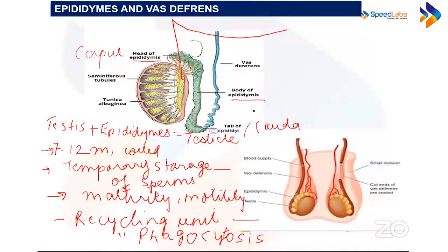Now the second accessory structure or duct is the vas deferens. You can see the vas deferens here, and it is around 45 centimeters, so it is small, not as long as the epididymis. It ascends along the posterior body of the epididymis. Look at this diagram: this is the head of the epididymis, this is the body, and this is the tail, the cauda part. From the cauda arises the vas deferens, or the sperm duct.